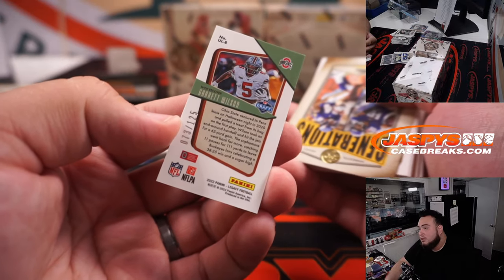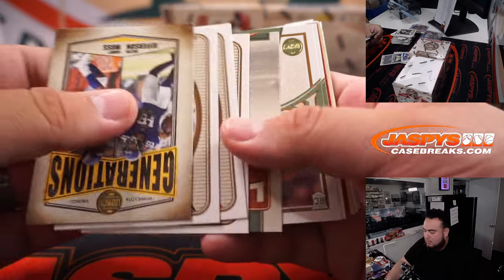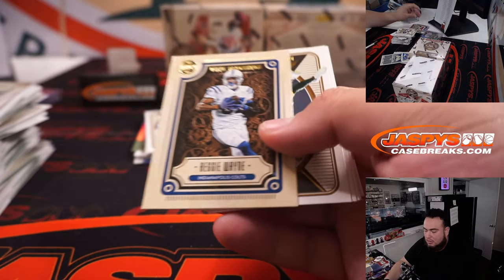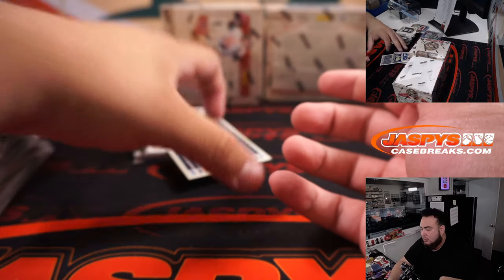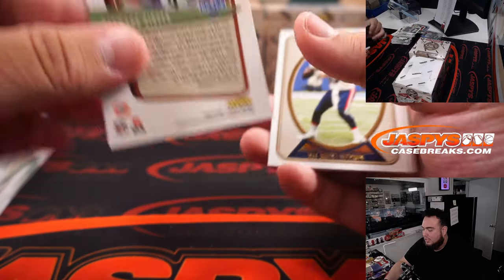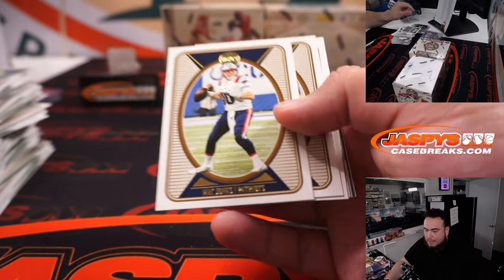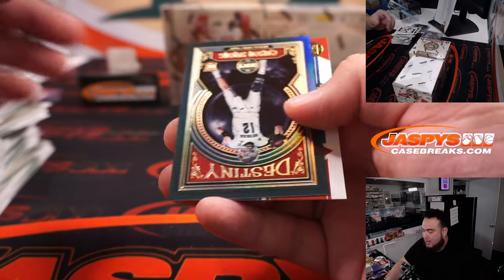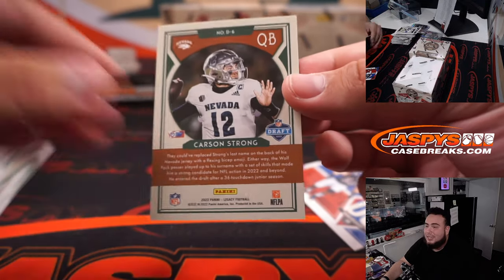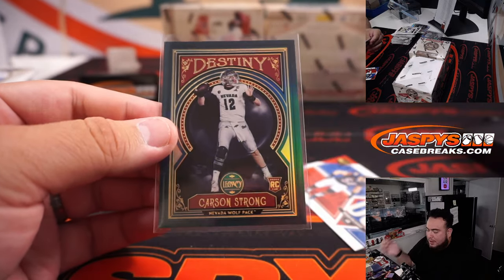Garrett Wilson, number /125. We have a Patty Mahomes /299. We have a Desmond Ridder for the Falcons /35. And whoa, what is this? Carson Strong Destiny card. Is that like a case hit maybe? I think I have not seen one of these. But I believe he's an Eagle actually.